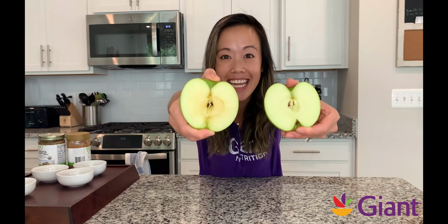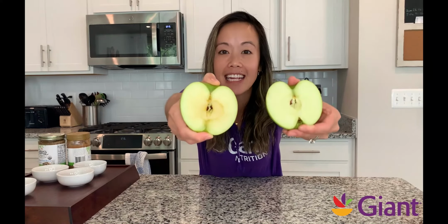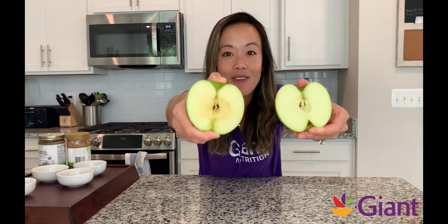Yes, it did. This is the one that had lemon juice, and this is the one that didn't. The acidity of the lemon juice stopped the enzyme. Congratulations, you did it. You stopped enzymatic browning.